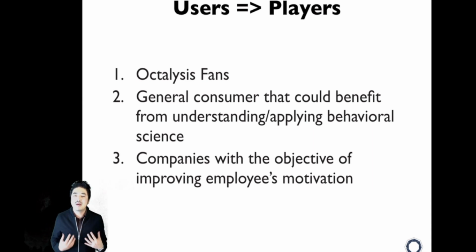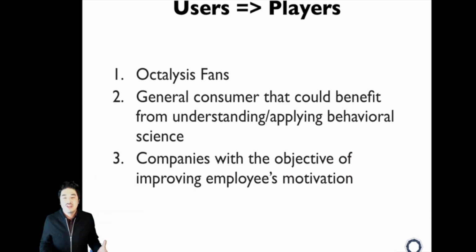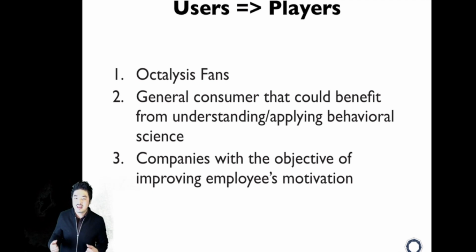But they're more thinking about, okay, I just want to improve my life. I just want to get a promotion. I want to get a raise. I want to raise my child better. I want to improve my relationships, be more productive, be more healthy. And so they're trying to get the value that Octalysis Prime provides.